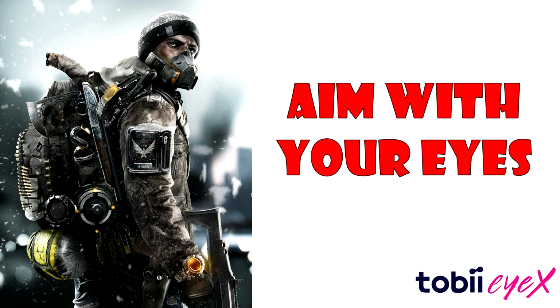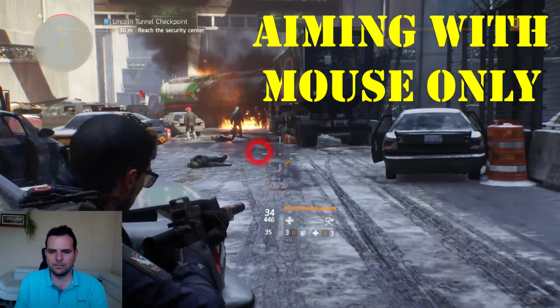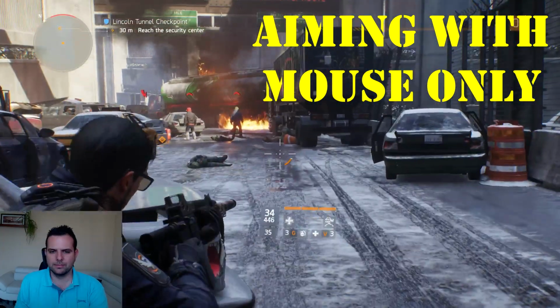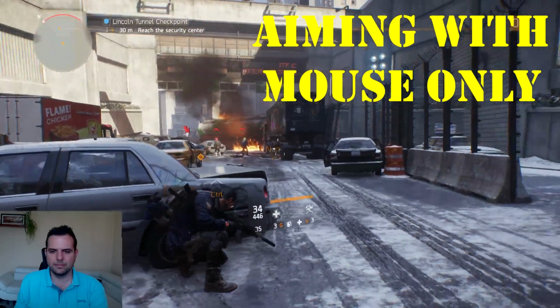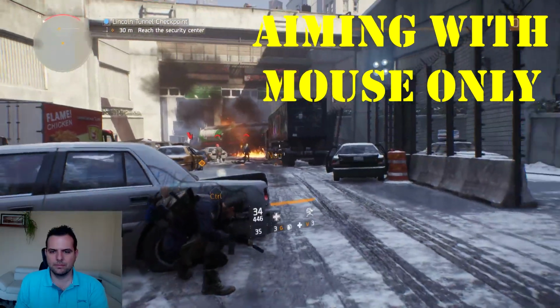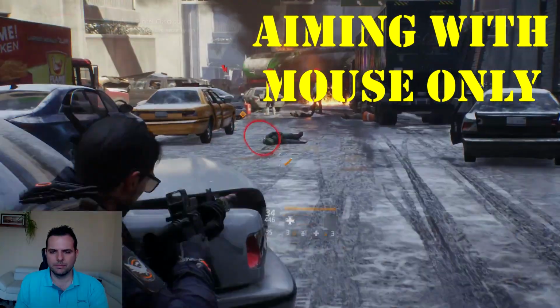Step 1. Aim with your eyes. The point that probably most people will be interested in is how eye tracking can support your aim. Remember that eye tracking does not replace existing functions, so you will not free aim with your eyes in this game. What it does is to center your aim where you look whenever you start aiming with your weapon, typically by using your right mouse button.